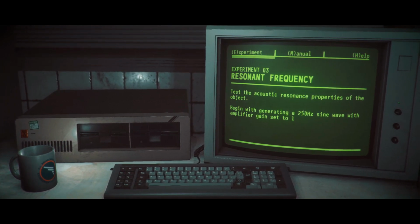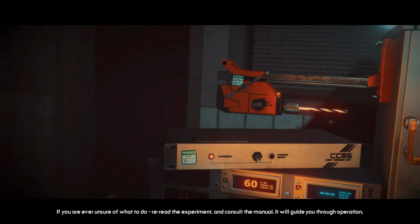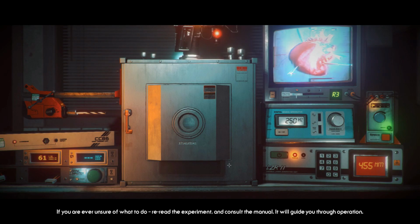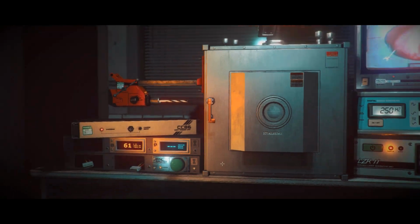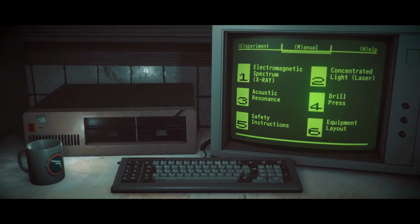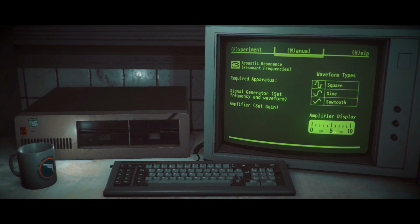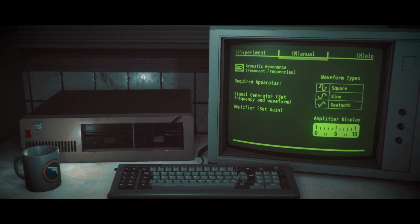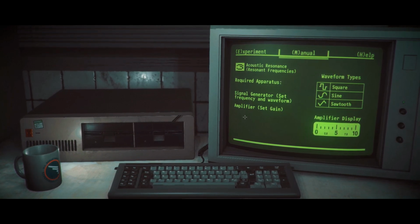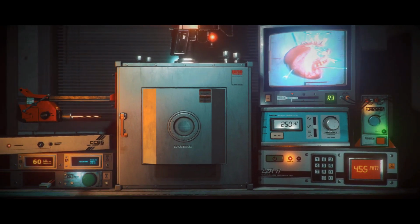Acoustic resonance properties of the object begin with generating a 250 Hz sine wave. If you are ever unsure of what to do, reread the experiment and consult the manual. It'll guide you through the operation. Yeah. Okay, so acoustic resonance. Sine, that's done. Amplify displayer. Okay, so I was right about that. Signal generator, set frequency and waveform. Amplifier, set gain. Set gain.